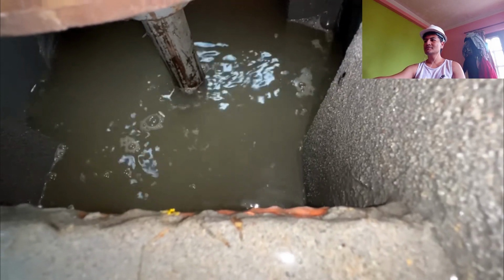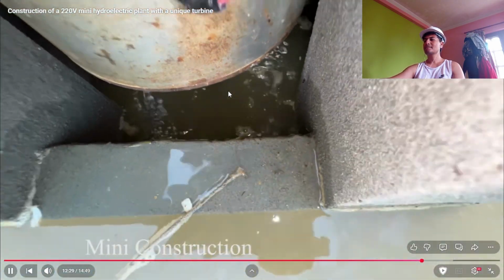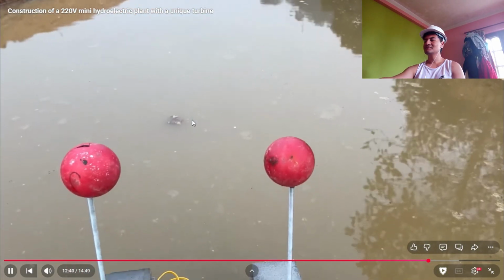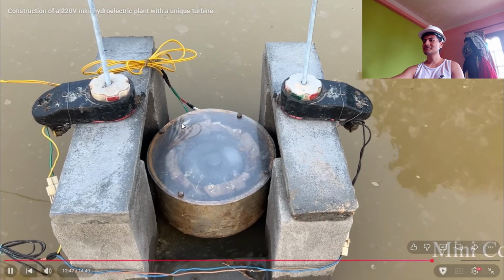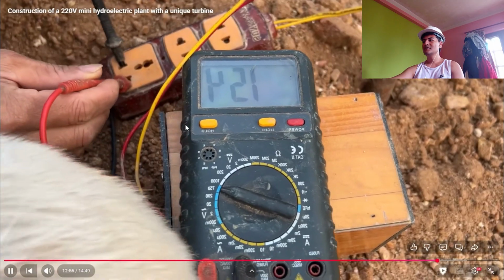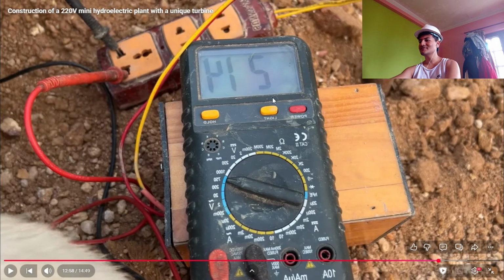Oh, the water is increasing because of course it would. That is so cool. Bro even has a voltmeter. It just basically checks the voltage. Or is that an ammeter? I forget. I am not an electronics student.